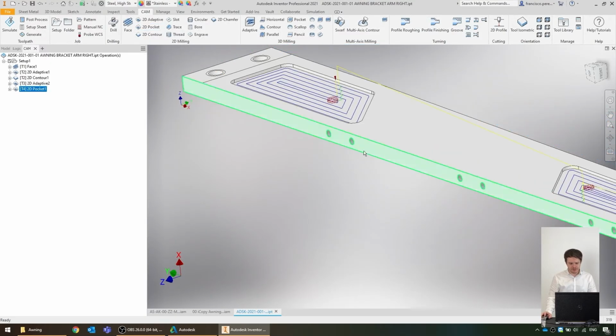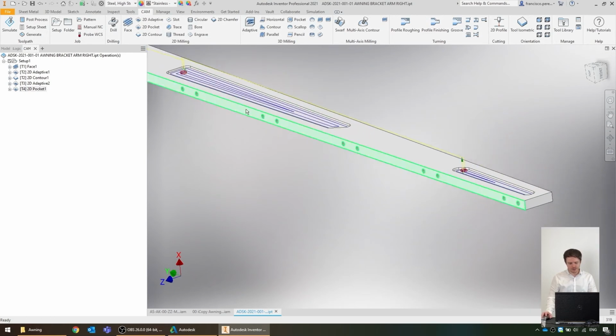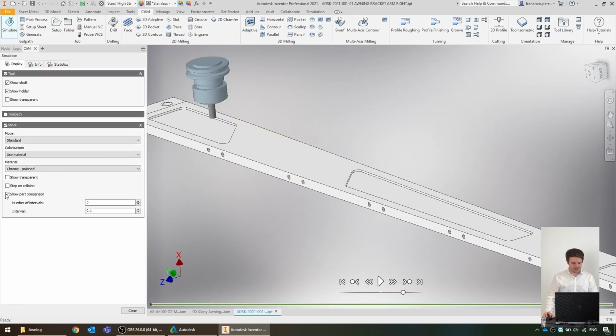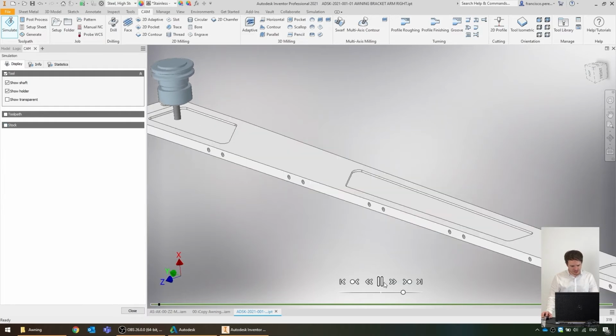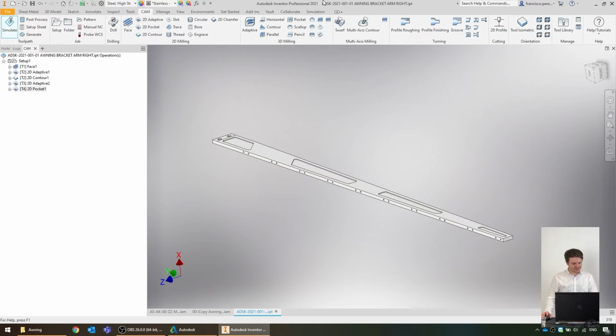And there we go. We've got a nice, neat pocketing operation for each one of these pockets. Fantastic. If you want, you can just simulate that one strategy rather than doing the whole thing by clicking simulate. Turn off part comparison, turn off the stock, and here we can see what it's actually going to be doing. So there it's doing the pocketing operation, a nice spiral. Beautiful. Great. Okay.